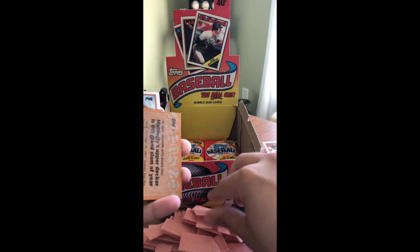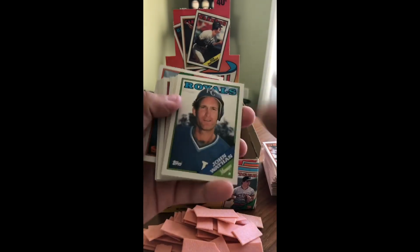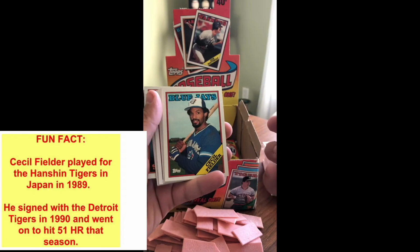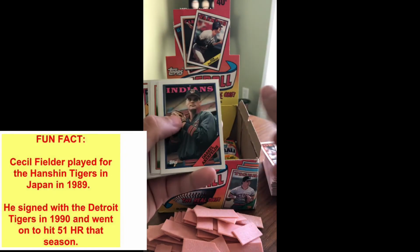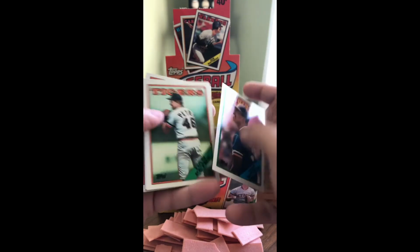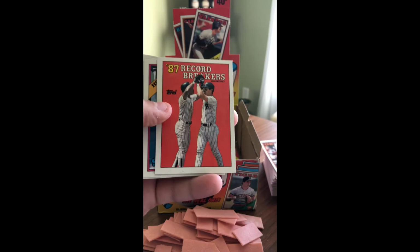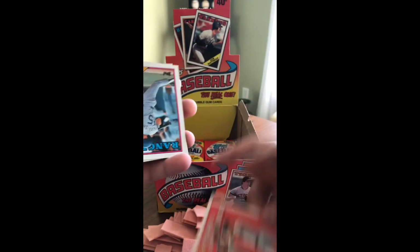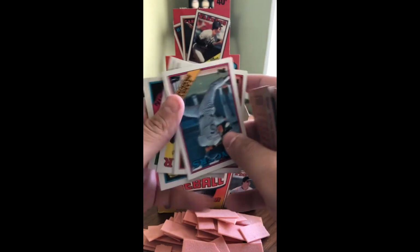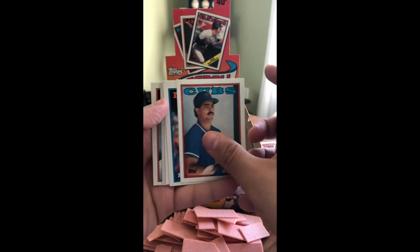Another gum peel, and you can see a little bit of a gum stain left behind on that one. Luckily, it doesn't look like it's one of the key cards in the set. And it's another Cecil Fielder, and I believe I had mentioned it earlier. He played in Japan in '89, and the following year signed by the Tigers, and of course in '90 hit 51 home runs.